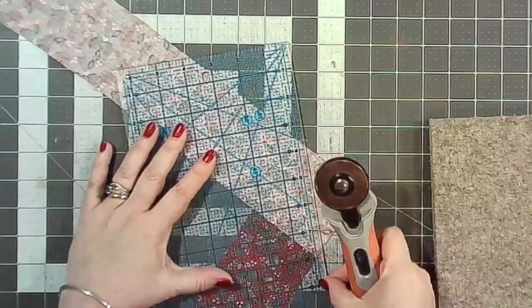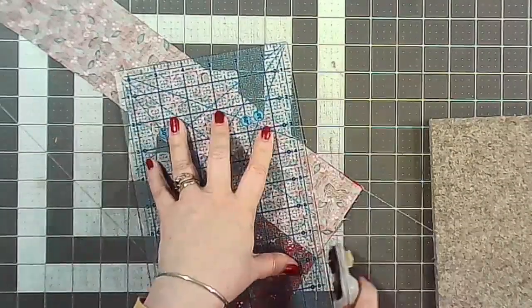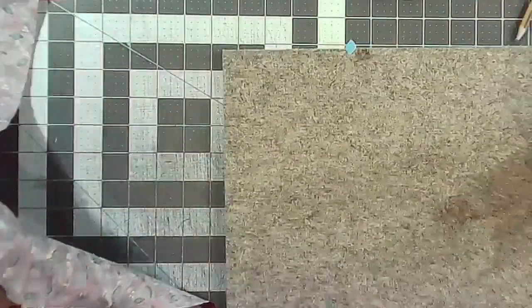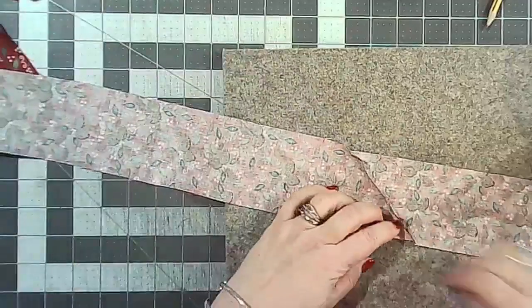But on something small like this, I tend to, for quickness, use the machine. I've dabbed my rotary cutter down. I'm going to trim that off then at 1/4 inch. And this is one of the few times that I actually iron my seam open as well because of the bulk.